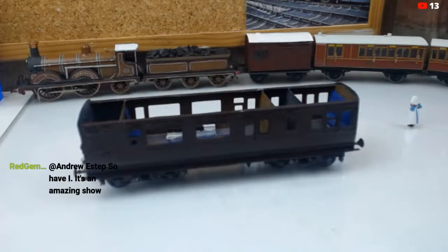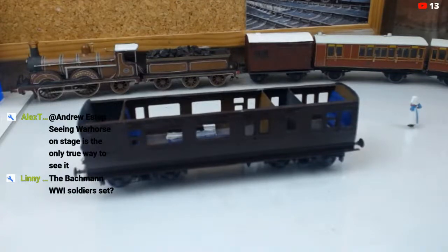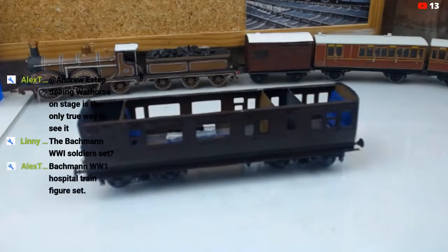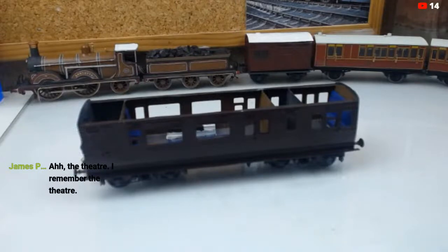Saw Warhorse in the theatre. It was great. It is, isn't it? Yes. Fantastic show. So it is my son's favourite book. He has not seen the shows. Batman World War One soldier set. Well, Batman World War One hospital train figure set. There we go. Yes, it is a fantastic show, Warhorse. I have the DVD as well. But yeah, my son likes all the books by him. I can't remember his name. But yeah, my son likes all his books. Warhorse is his favourite.